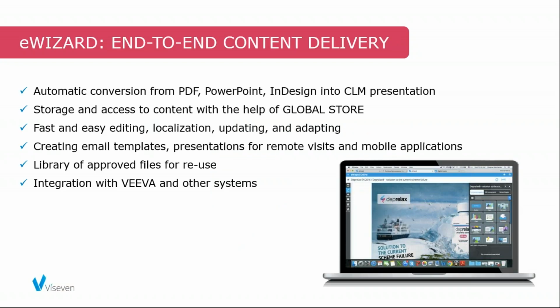When we speak about eWIZARD, we supply the users with an end-to-end content delivery model, and it is supported by automatic conversion from PDF, PowerPoint, InDesign into the CLM presentation, storage and access to the content with the help of Global Store, fast and easy editing, localization, updating, and adapting, creating email templates, presentations for remote visits and mobile applications, a library of approved files for use and integration with Viva and other systems.